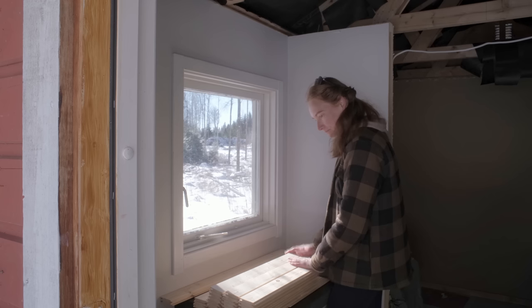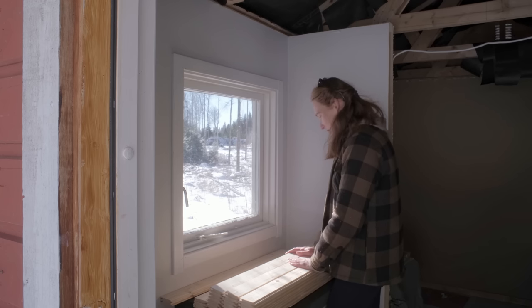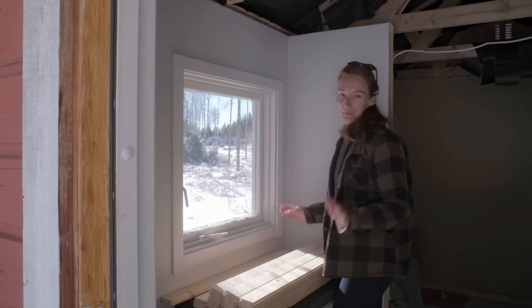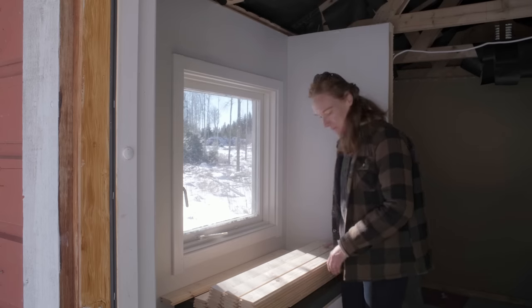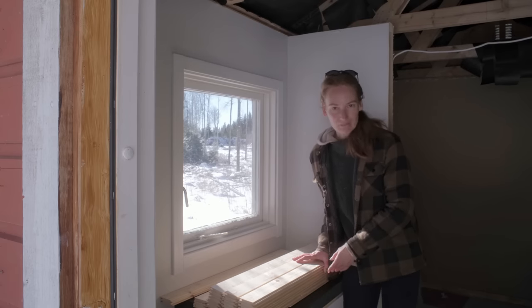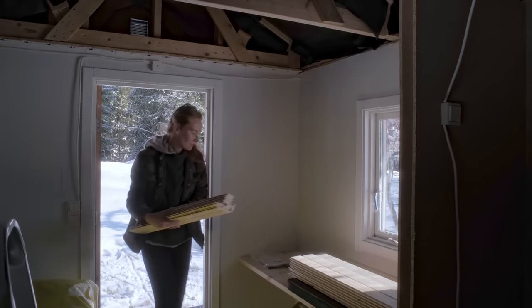So, just putting them all on here. This table is really useful already. It's really nice to have a platform to put something on. Floor, however, is very slippery.